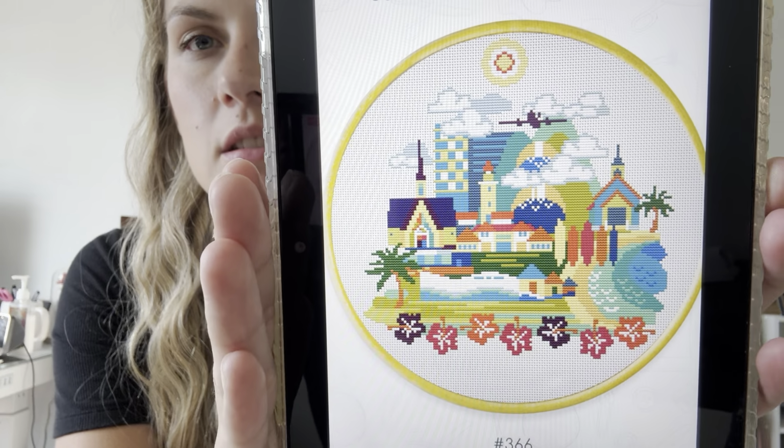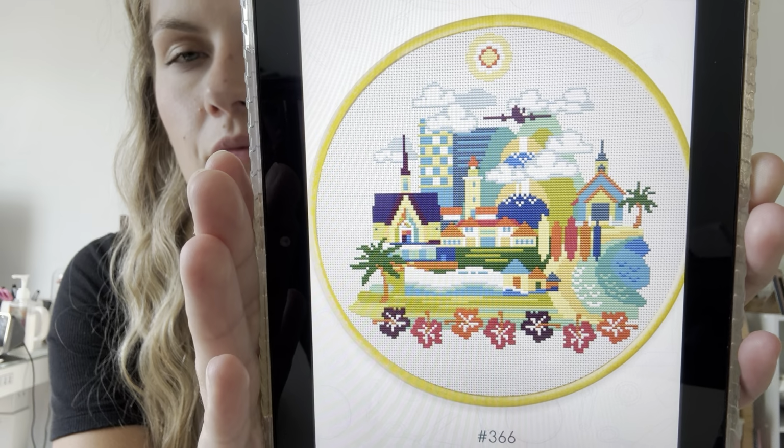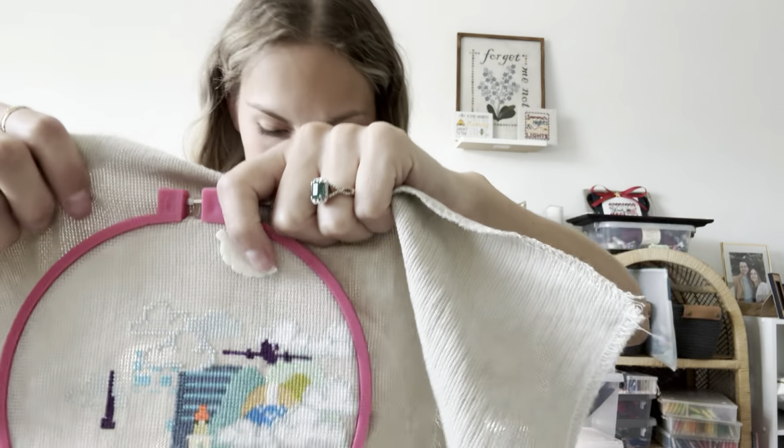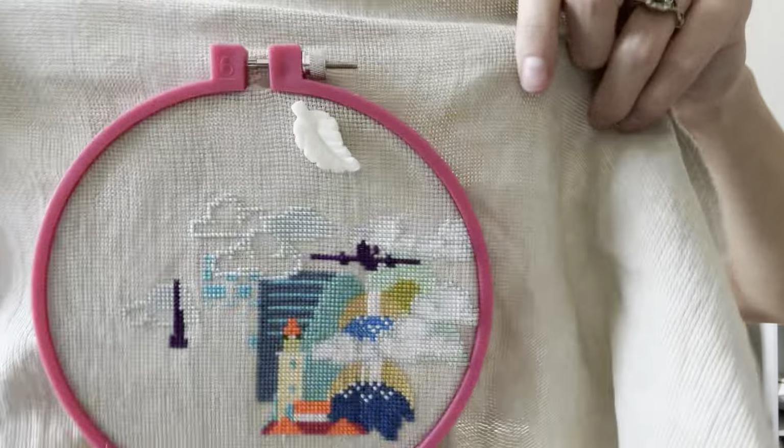And then last, but certainly not least, for WIPs is Maui by Awesome Pattern Studio. I'm just waiting for the PDF to load. This is what it will look like when it is all done. And here is where we are at, and I am stitching it on 16 count Wren Aida by Picture This Plus.